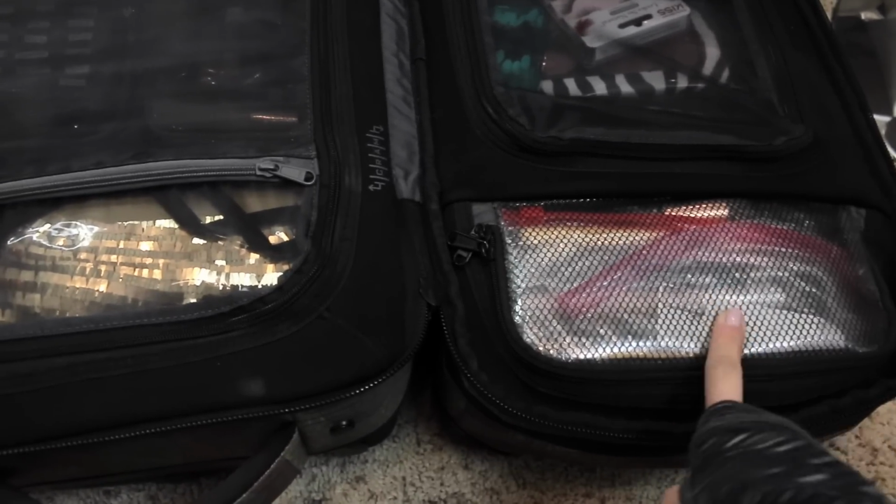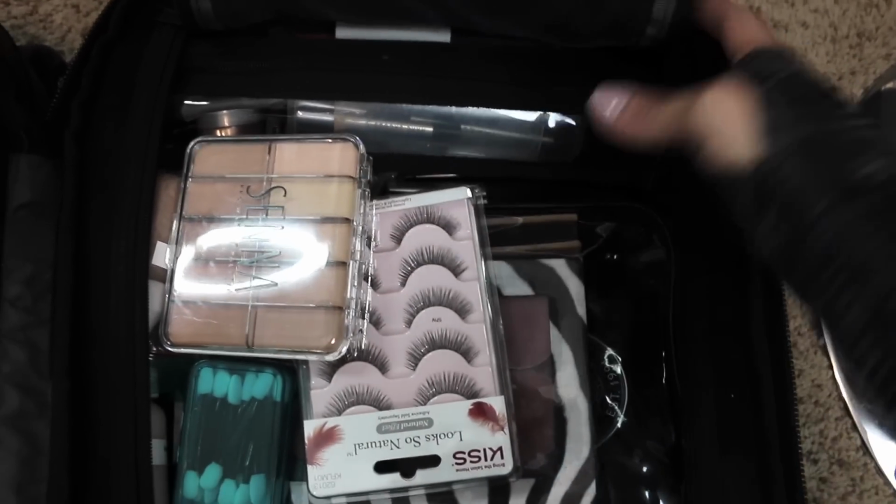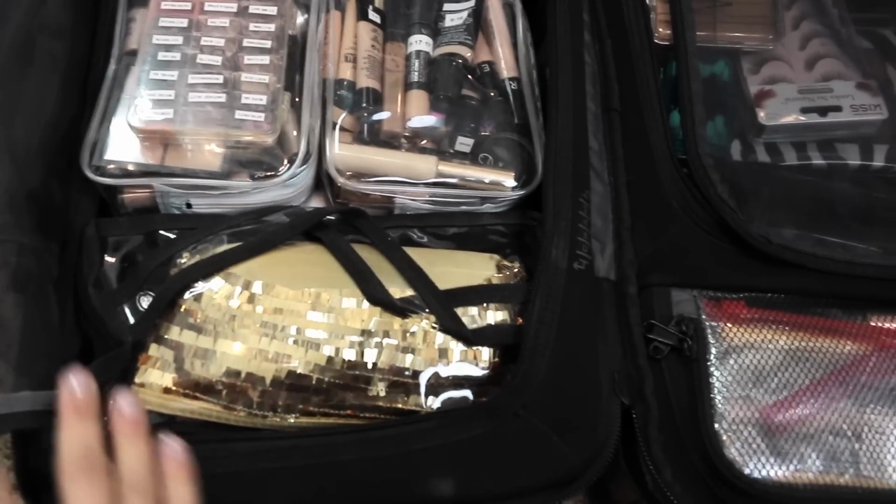So all those sets of brushes are shoved down in this pocket. Okay, you can unzip this and flip it. So I keep my lashes, my palettes, some extra stuff right here, and then extra stuff right here. But I've got 3 bags in here. You've got this zipper right here that opens up.